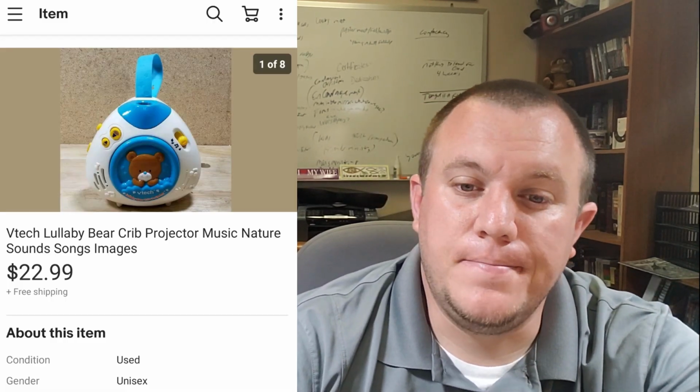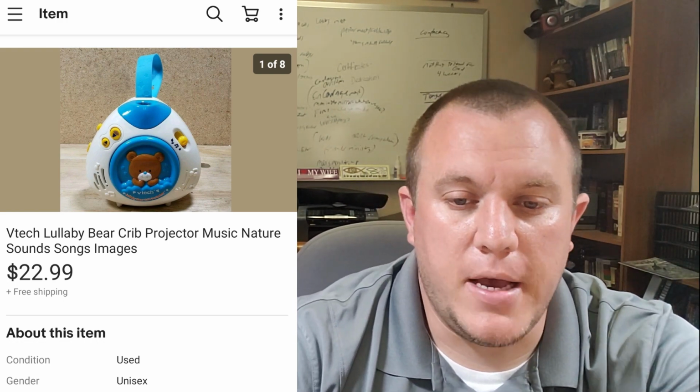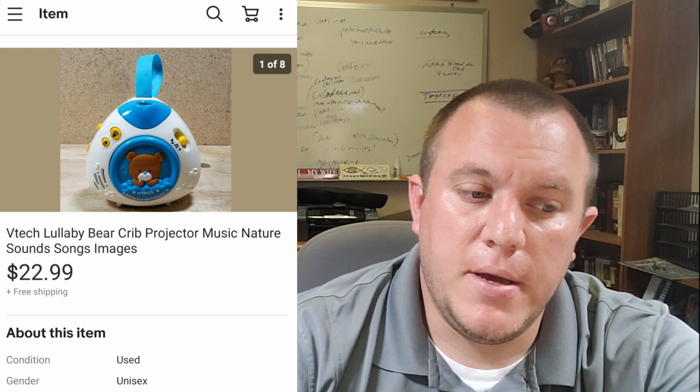First off, you guys should see a Lullaby Bear, like little crib thing. Basically, it shoots out a little light that goes on the roof and kind of spins around, and it sings little lullaby songs. This was a throw-in with the big storage unit buy that I had. I bought a bunch of stuff from this guy that I call Storage Unit Guy. He buys storage units, and I put this in the pile, tested it out, it works. I ended up selling for 23 shipped, and it did go first class. So pretty cool, something to look out for maybe if you can find it for cheap.